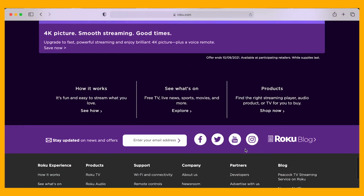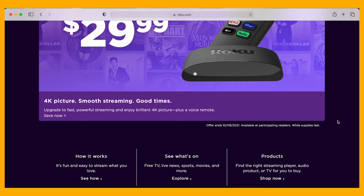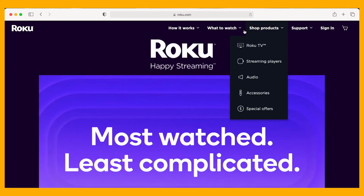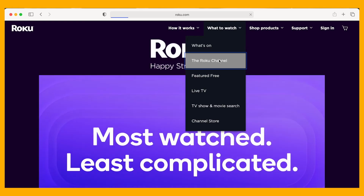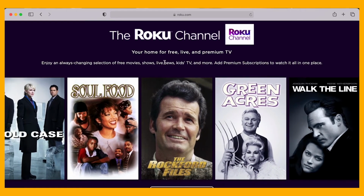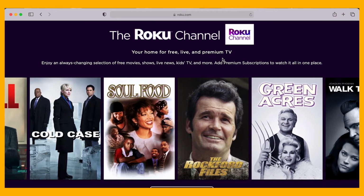But once you do have your Roku, you're going to go down to your Roku Channel, and that is the home for free, live, and premium TV. So you can enjoy the selection of free movies that they have in their rotation. They also have kids TV. They also have the premium subscriptions as well, where you can watch all in one place. Again, Roku is your one-stop shop, similar to what we went over for Amazon, where Amazon is also your one-stop shop. Roku, I think, is its biggest competition with that.